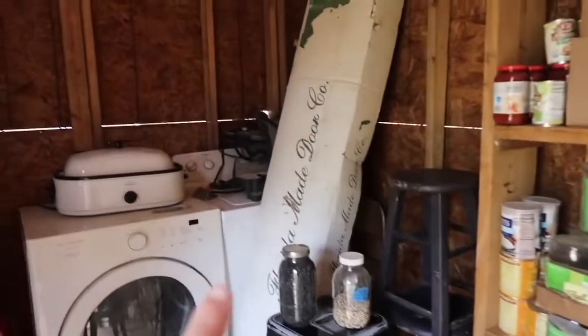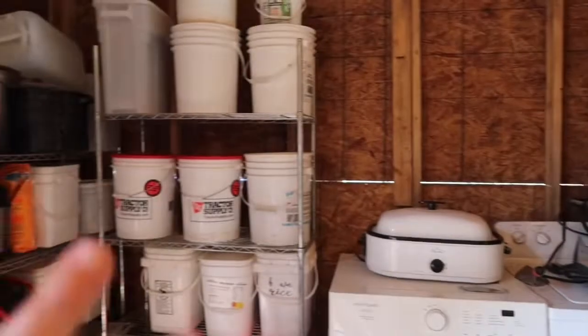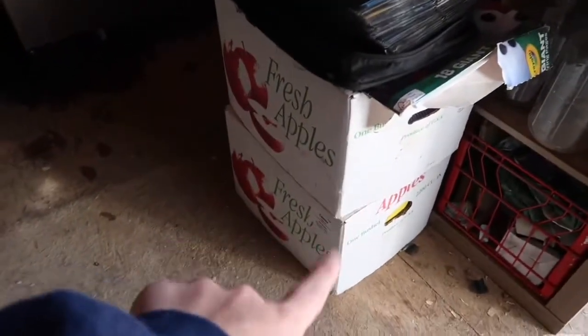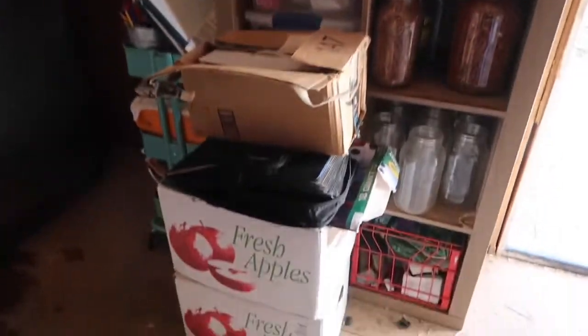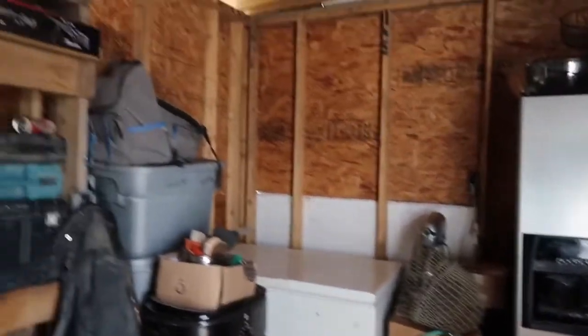We moved the washer and dryer to this side because the water tank's on the wall on the other side. We moved all of our bucket bulk storage over here. Over here are just gallon jars down here. This is all homeschool stuff. And these two apple boxes. And then some board games and some more homeschool stuff. But I still have a little bit more refined organizing to do, but we just got the bulk of the shed cleaned up and it looks so good.